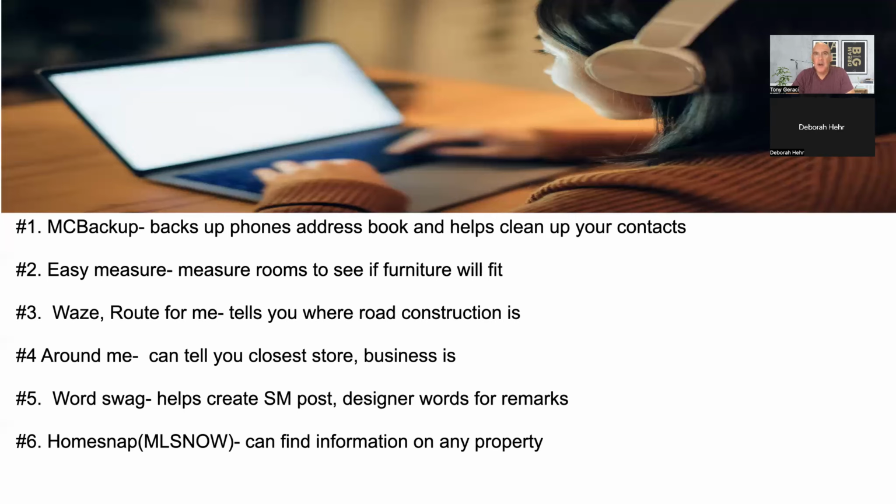And next, how do you pronounce that? Waz or Waze? I don't even know. Waze. So if you're thinking about ways to find somewhere, Waze has been around for quite a little while, actually.